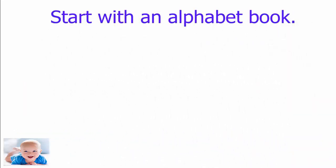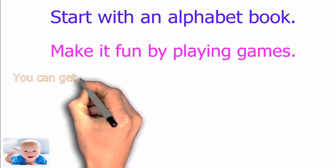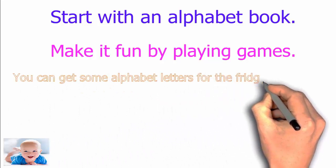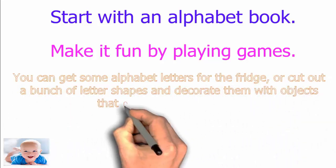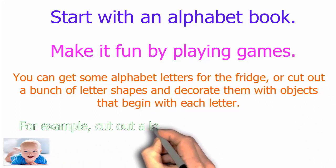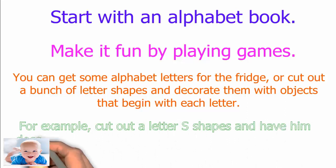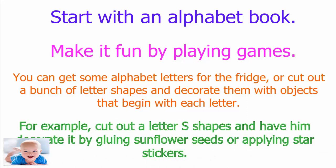Start with an alphabet book. Make it fun by playing games. You can get some alphabet letters for the fridge, or cut out a bunch of letter shapes and decorate them with objects that begin with each letter. For example, cut out a letter S shape and have him decorate it by gluing sunflower seeds or applying star stickers.